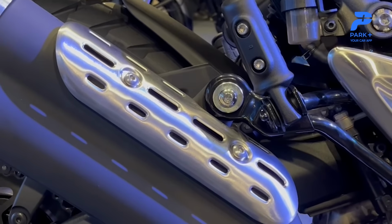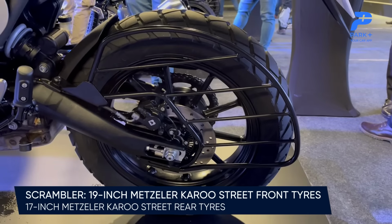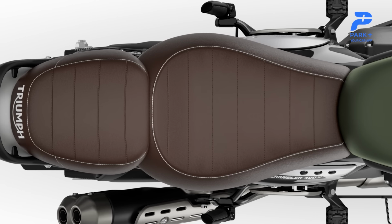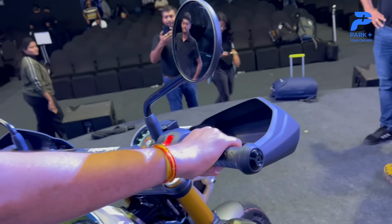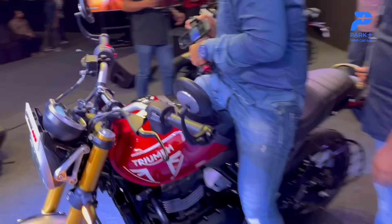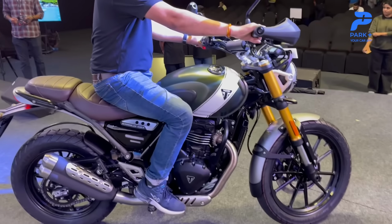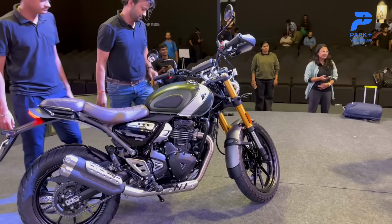With panels, of course, and it gets a 19-inch setup up front and a 17-inch at the rear. The seat pattern is also a little different. For the Speed, you get a single-piece setup. This is a dual setup. Again, here you get knuckle protectors for your knuckles, and the mirrors are stock mirrors. On the Speed, on the other hand, you have bar end mirrors and no knuckle protectors. So those are the tiny details that differ between the models, and that's all on the walk-around of the Speed and the Scrambler 400X.